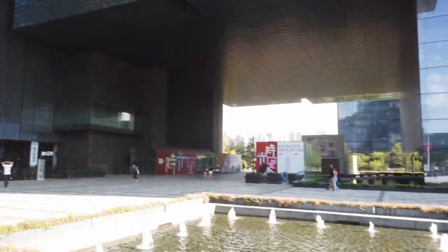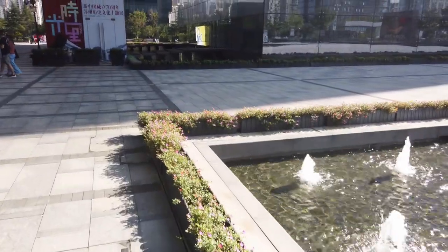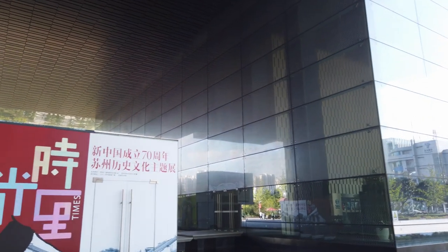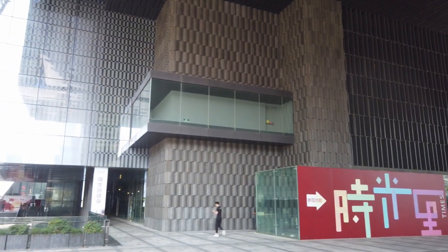They got little fountains. Kind of a nice little serene thing in the middle of a big city. And again, you wouldn't ever know, but this is the other building. So it's like a TV studio. There's like a gym and stuff over here. And like restaurants all downstairs.